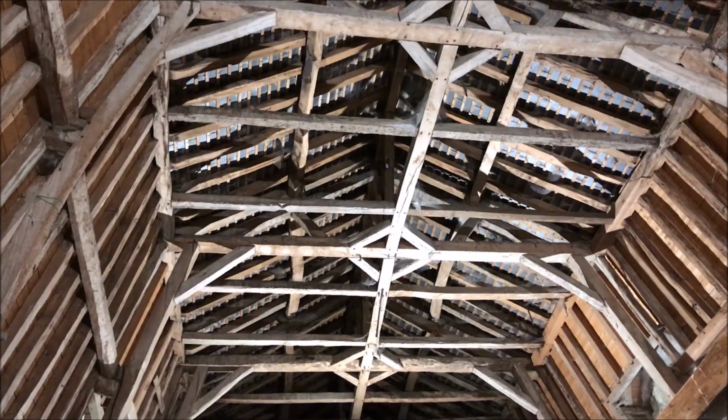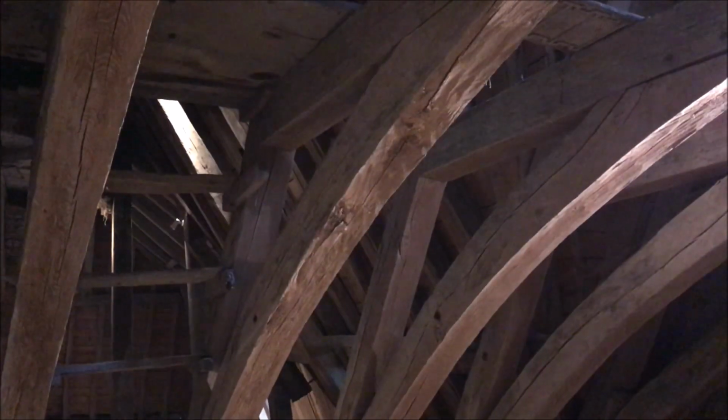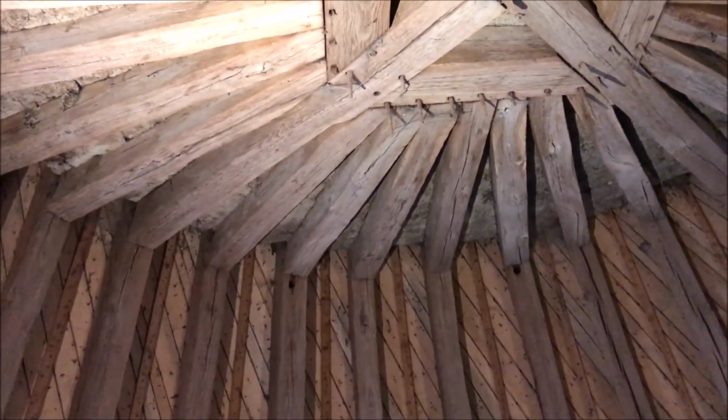And then the beams of the roof were very impressive. It was a really interesting structure to watch. You can also hear the pigeons nesting in the towers as well.